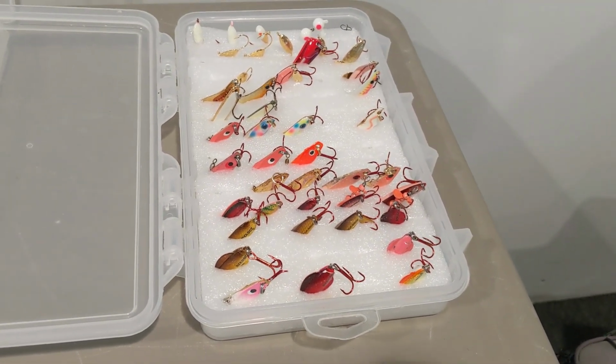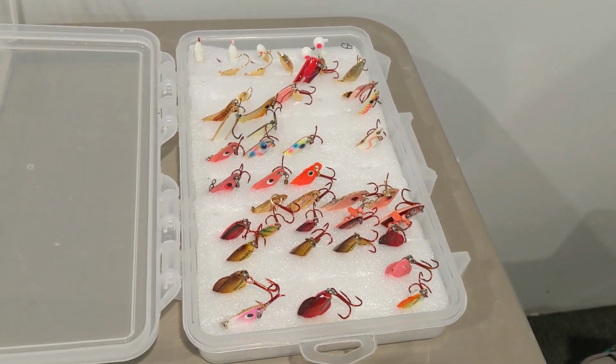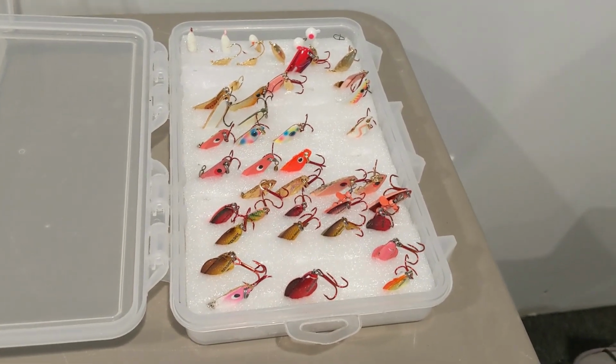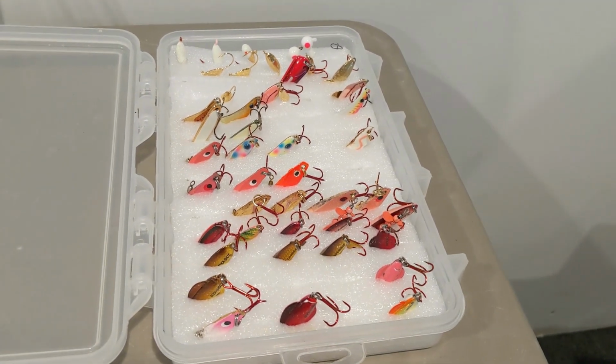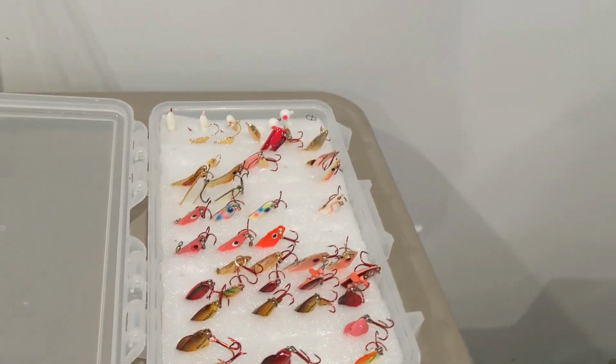If I'm up at Rocky Point at Dale's place, I'm probably going to go with stuff that's more pink, red, and glow. If I'm down in the bowl, I'm probably going to go with more stuff that has gold on it, at least on one side. And that's just kind of a generalization. But again, I will mix it up depending on what's biting.